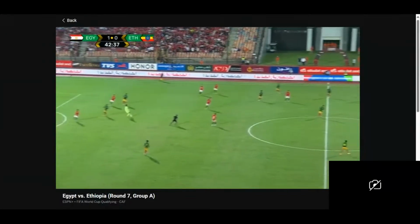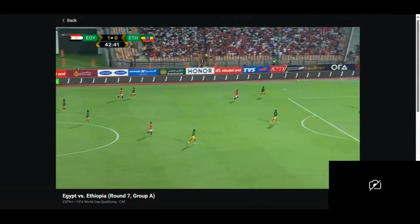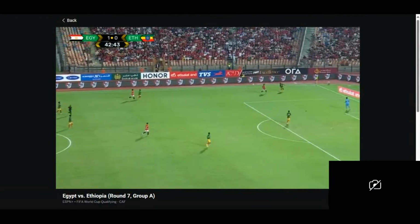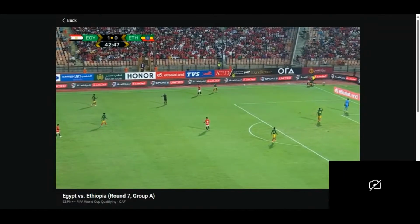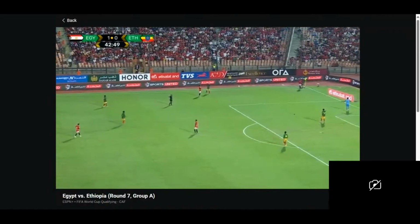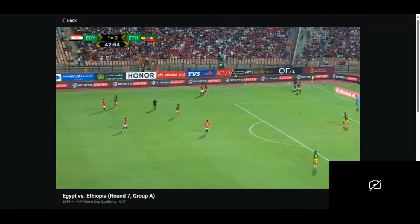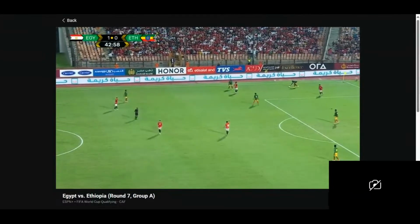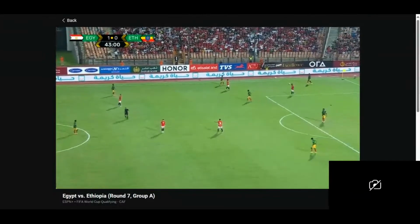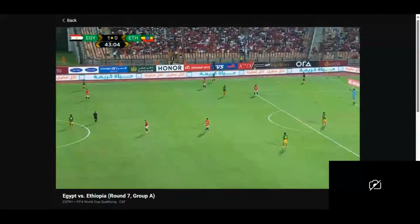Ethiopia, a yawning gap in the middle of the Egypt defence there. Nearly exploited as well. Put that down to a momentary lapse of concentration. Just a couple of minutes plus stoppages to go before half-time. The game has flowed pretty well, actually, as they normally do with Tom Abongil in charge.